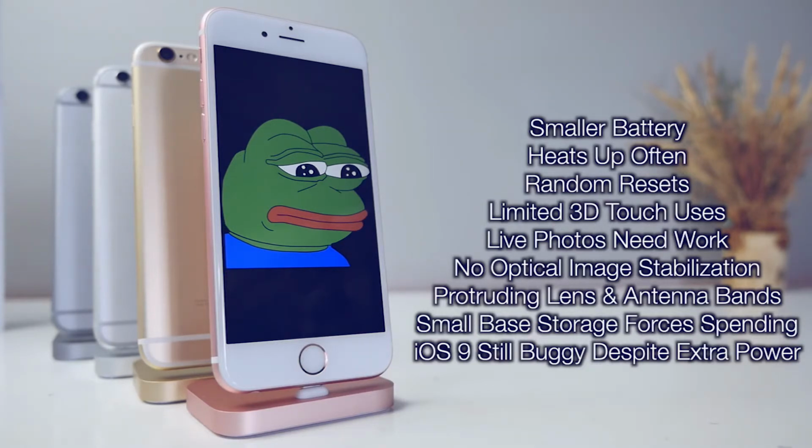3D touch is pretty limited. This is something that's going to go away with time, but there's not that much use for it. It's not necessary. I want Apple to make it necessary for the whole iOS experience. There's no optical image stabilization. Apple wants to sell more 6 Pluses, a better profit margin, and same goes for the 16 gigabyte base storage. That's just unacceptable in 2015.